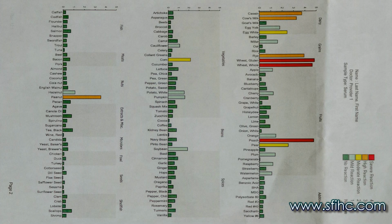So you get a printout of over 132 foods, additives, seasonings, colorings, herbs, spices, and you'll see the red is the highly reactive, orange a little less, yellow even less. You would like to remove the reds, oranges, and yellows. And once a person does that, they're finding that they have less inflammation in the body. It's a very important test, and I highly recommend it.